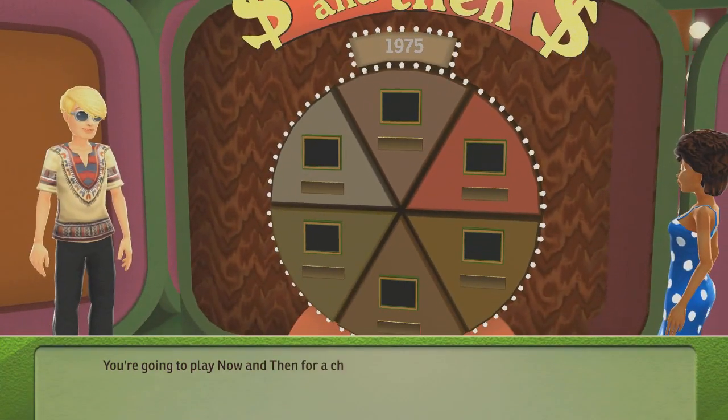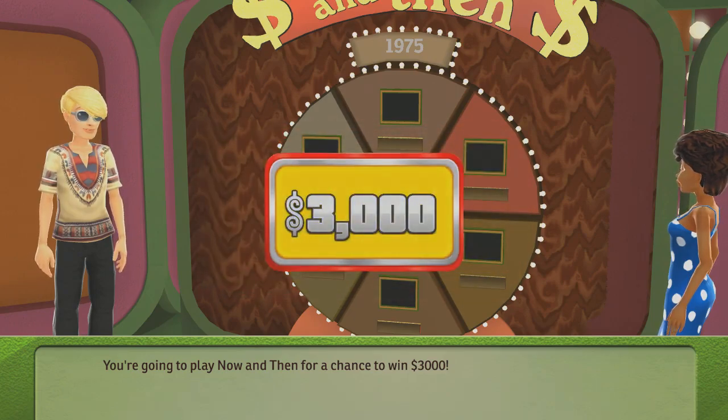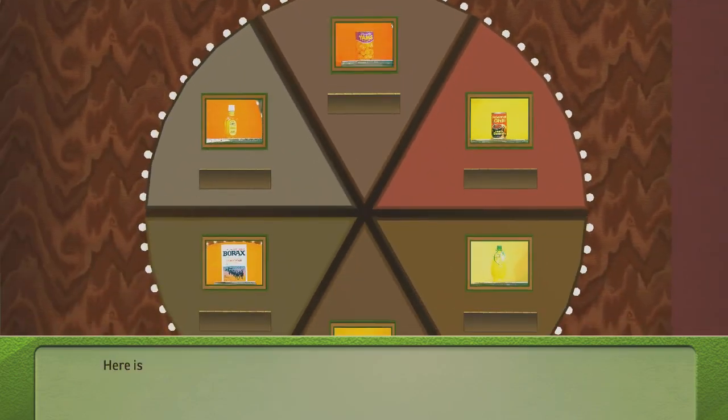Play now and then for a chance to win $3,000. Here are the items, which can be worth either their value today or their value in 1980, or their value in the year shown. Good luck. Pick an item to bid on. Here's the item you'll bid on.